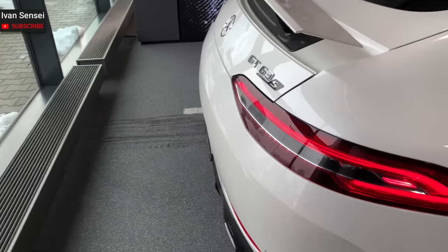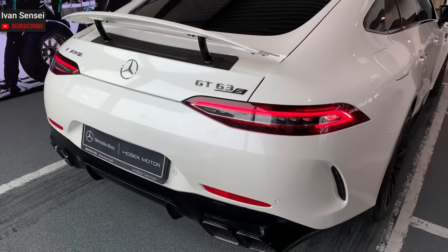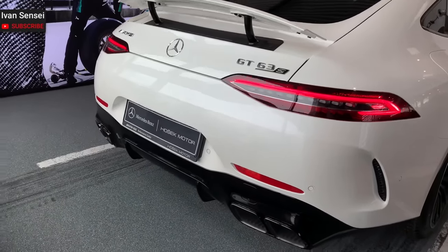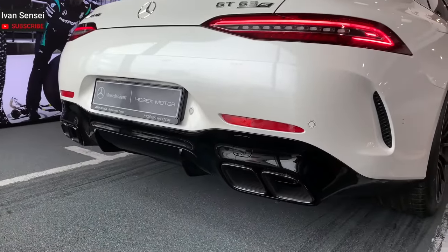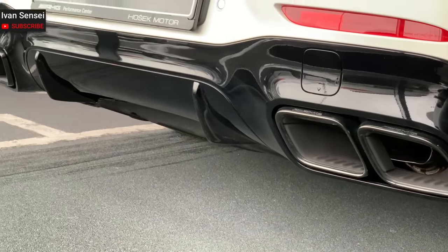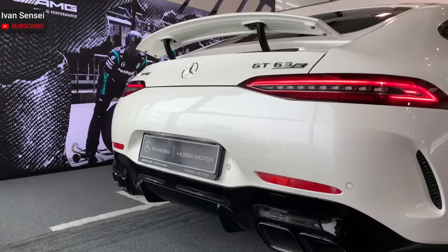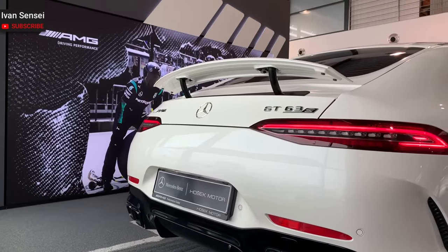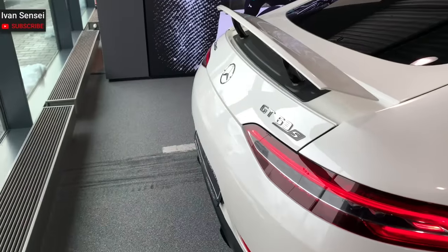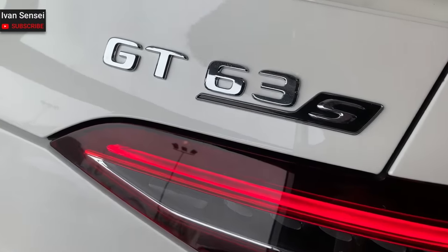So let's take a look at the back of the car. So I really like this design. Also you have an adjustable wing and 4 exhaust tips. You can also have the AeroPack with fixed rear wing, which I think looks even better. But with this one you can have an understated look if you pop down the wing, and also a more sporty feeling when you put the wing up. So that's a good benefit of that.